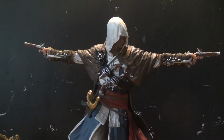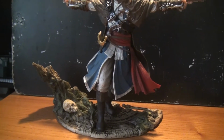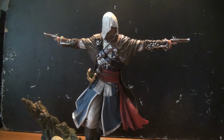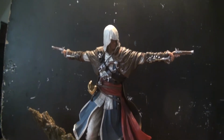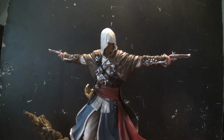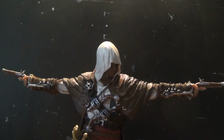So here we have Edward Kenway outside the box, and this is one awesome looking statue. This thing is magnificent. It's just a beautiful piece for your collection. This statue has awesome accessories, awesome features, and beautiful detail and paint overall. Let's have a look, shall we? First of all, of course it's a statue, so he doesn't have articulation or anything like that. But the way he is posed and how he looks in general makes him look magnificent. So let's have a look, shall we?